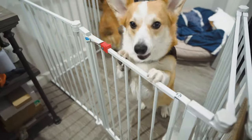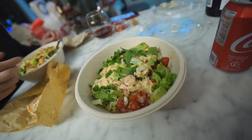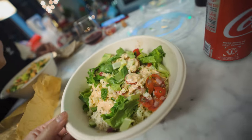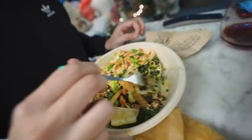Inspection, inspection, inspection. Oh, don't crush the Oreos. We're back at home now. We're gonna eat our Kava and then watch a Christmas movie. Here's our Kava right here. I haven't had Kava in years, so I didn't remember how to add stuff to it. I don't know, this looks really... Oh, I forgot to get those crunchy things. Damn it. Hi, Shiro. Look at Shiro, he's here.